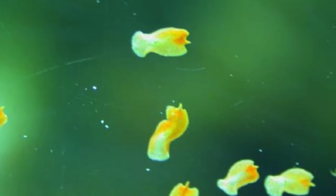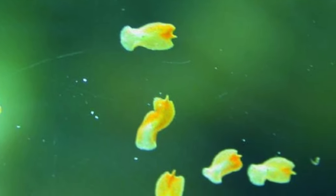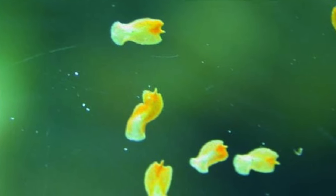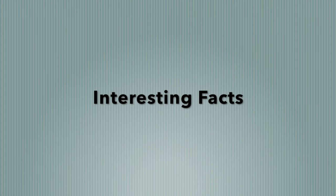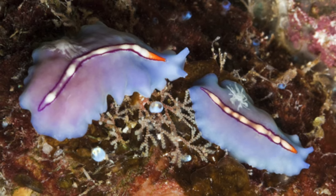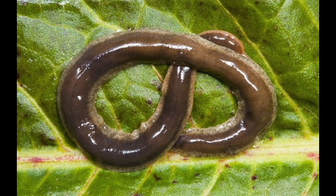Fertilized eggs are laid singly or in batches. After a period of embryonic development, free swimming larvae or minute worms emerge. Some tapeworms are longer than a school bus. Most flatworms are both male and female. Flatworms are sometimes used to control invasive species.